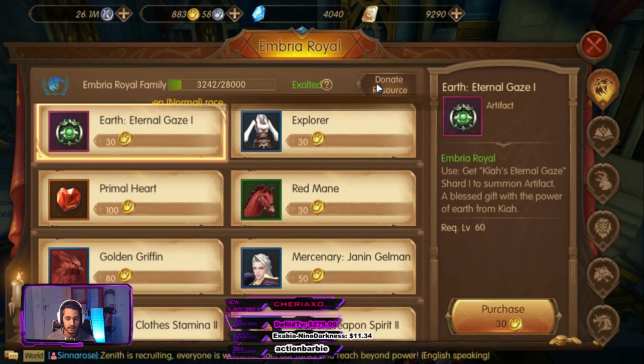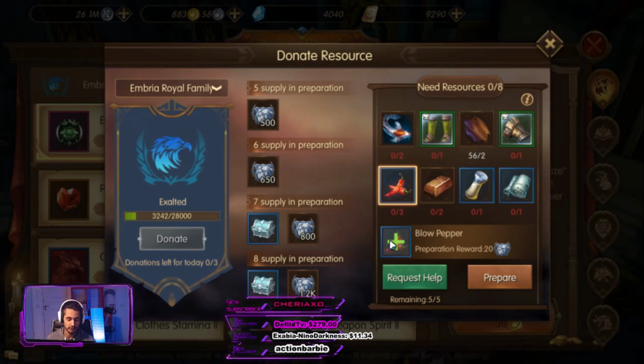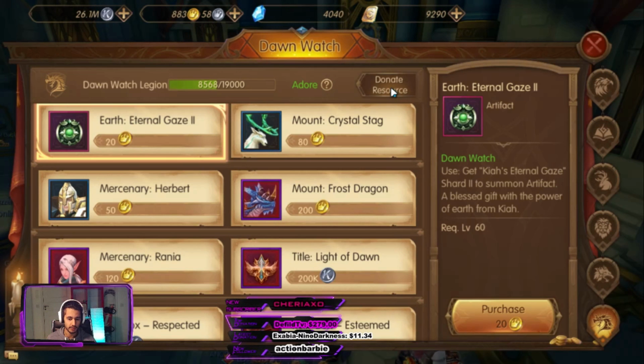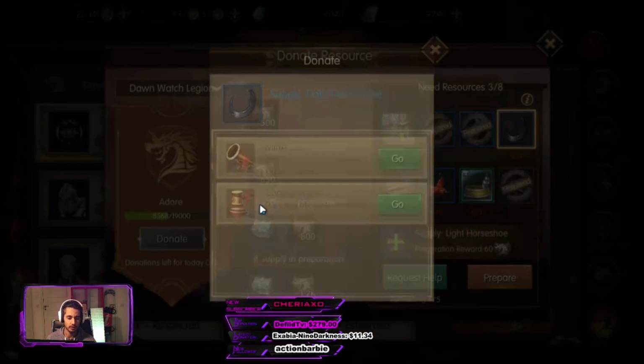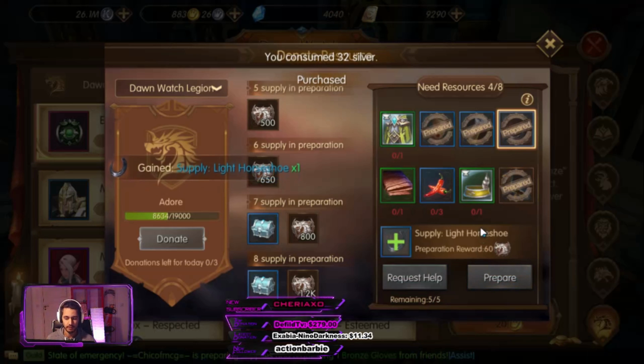How do you unlock this? Every single day you have 3 chances to donate resources to reputation. You get these through auction, or you can ask for help. But mostly, if I want to level up my reputation, let's say my dragon reputation right here, because this is what I have the reputation required for the other one, I usually just go here, I go prepare, confirm, consignment, done. Alright, get my reputation up.